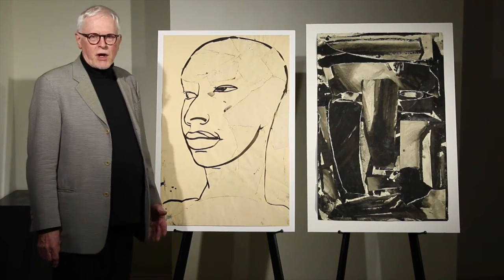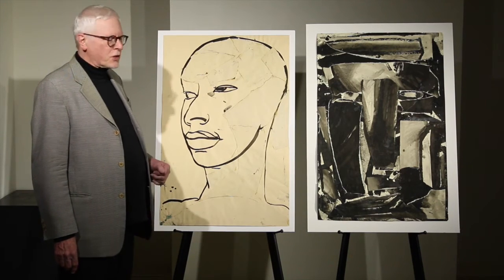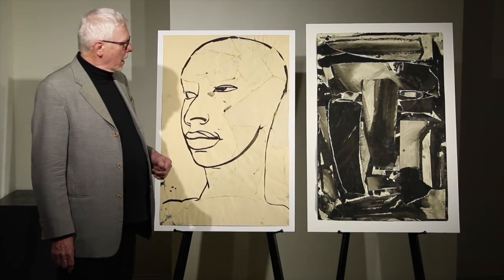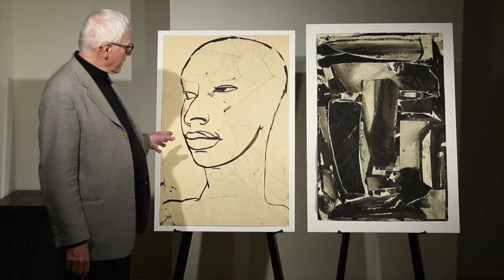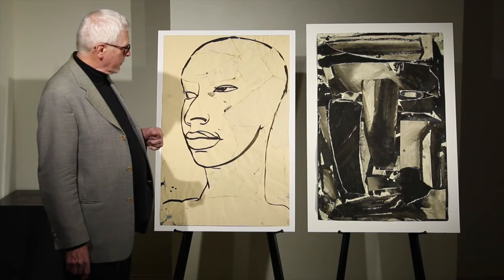We're looking at two collage pieces today. One is more of an ink drawing with collage, and the other is torn pasted paper collage. This is a piece actually that I own. It's from my personal collection. The other one is from the Tweed collection, from a show Sylvia had here a few years ago.